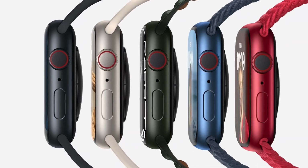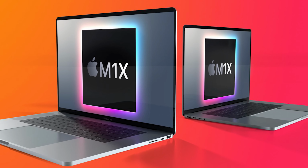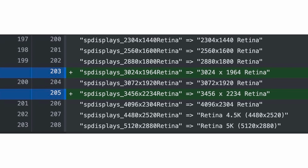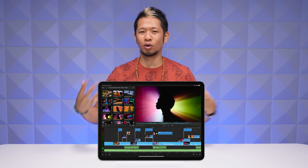But let's get back to the Mac, and the latest macOS Monterey beta appears to have revealed two new entries for display resolutions, which could be, and likely are, the resolution for the upcoming new 14-inch and 16-inch MacBook Pros. Now, discovered by MacRumors contributor Steve Moser, the two new resolutions are highlighted in this screenshot as 3024 by 1964 and 3456 by 2234. These do not correspond to any current or previous Apple products, and the only logical guess could be that these are the new resolutions for the new MacBook Pros, unless they're making really big iPads, because come on now, who doesn't want an iPad Pro Max?